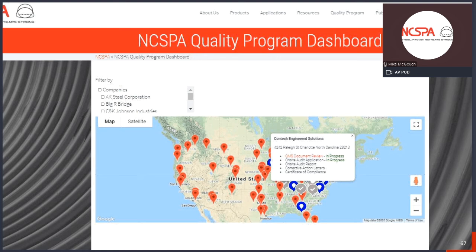Participating member companies are only able to view and access information for their own facilities. Lane can't view Contech, can't view Metal Culverts, can't view Pacific, and so on and so forth. States, however, can view all manufacturers.